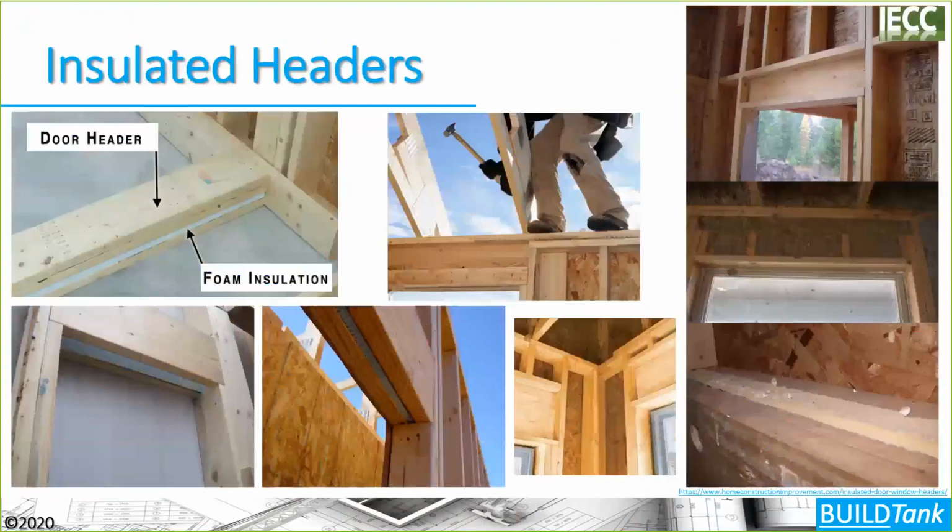It includes insulated headers. Insulated headers can be done if you use a 3-ply header using foam board installed there, or it can be done using a 2-ply header and foaming or insulating in that space that's provided there. But insulated headers are a mandatory requirement of it.